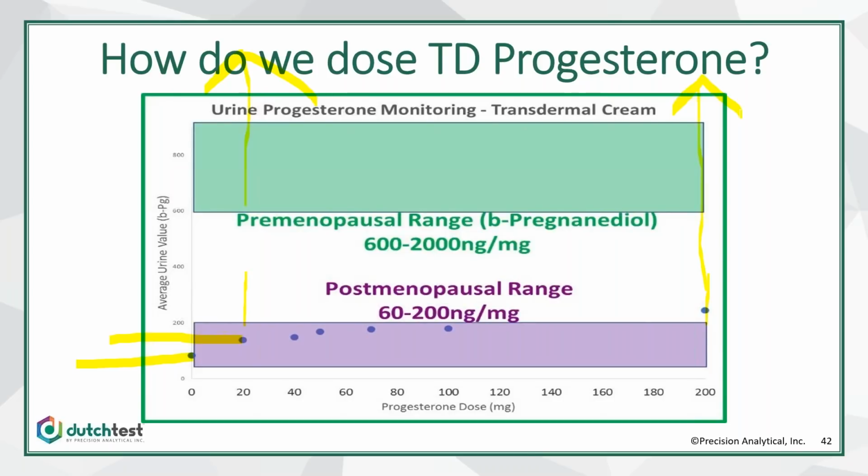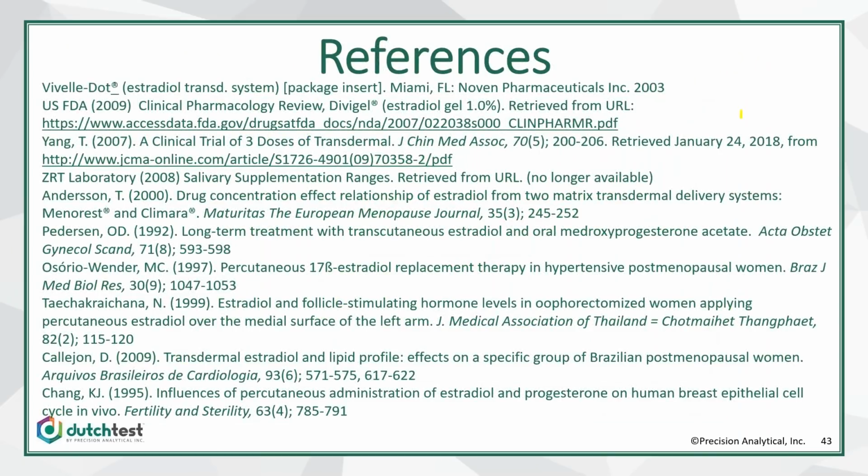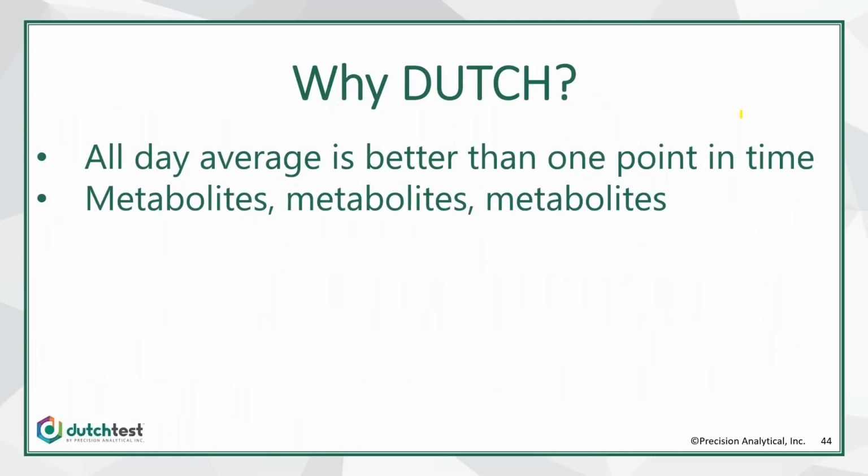So for me, I do not think that there is a lab test that will really help us with transdermal progesterone, to the degree that I am more comfortable with oral progesterone when you really need to balance estrogen. And obviously, you can use vaginal and some other routes of administration as well. But it really is a confusing kind of situation. Here are some references that discuss some of these things that we've been discussing.